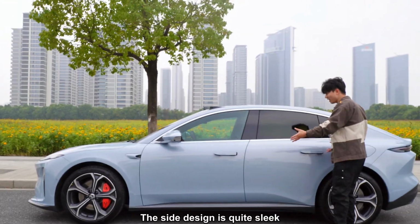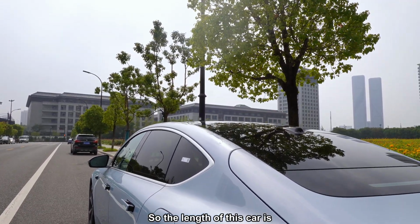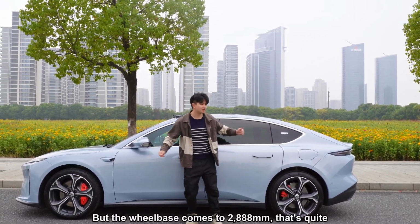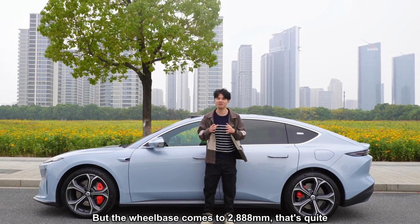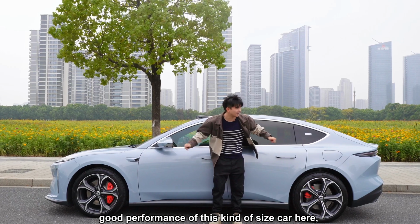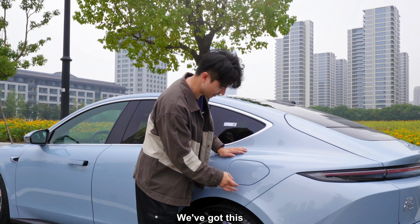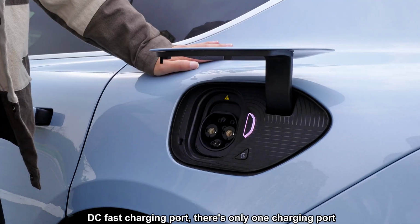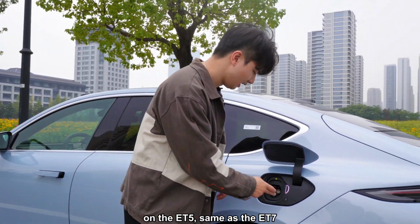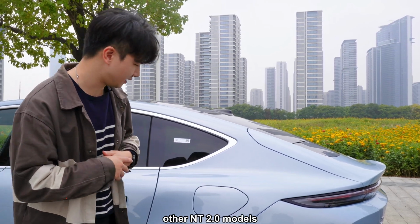The side design is quite sleek, and it's a fastback design here. The length of this car is 4,790 millimeters, but the wheelbase comes to 2,888 millimeters. That's quite a good performance for this size of car. The height is 1.5 meters. We've got this DC fast charging port. There is only one charging port on the ET5, same as the ET7 and other NIO NT 2.0 models.